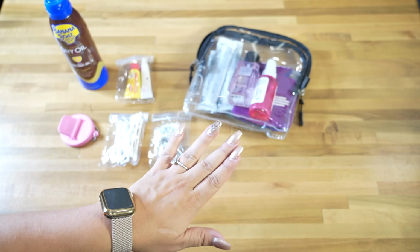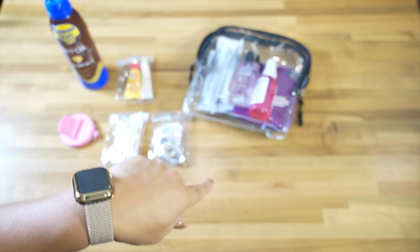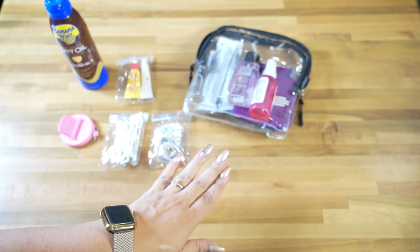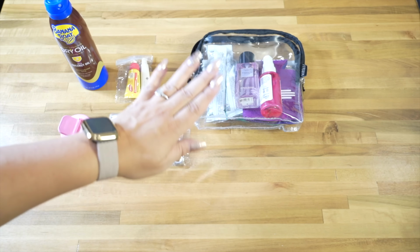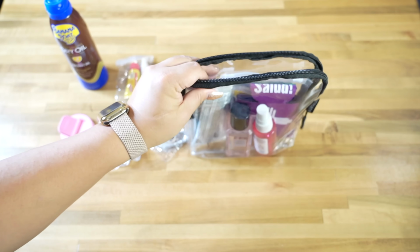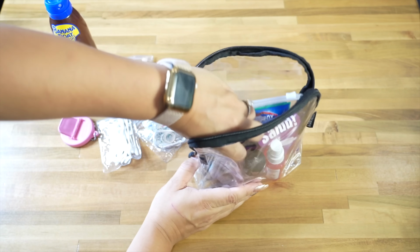If you guys haven't seen that video, I did what's in my purse. I will link that for you up above and down below, but that will show you I have already everything you could possibly think of. This is all just extra, and sometimes I have doubles in extra kits as redundancy, so I never forget something, because that's how I like to roll. And then in my last video, I do my refills. So if you guys missed that one, I will link that one down below and up above as well for you.